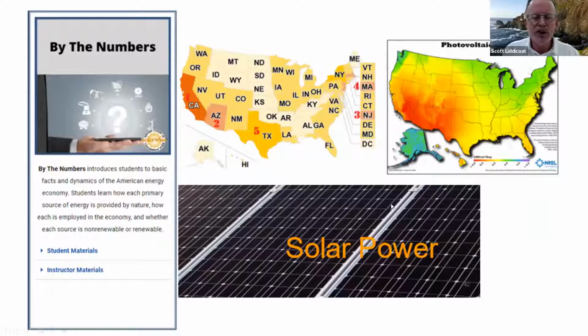And then the last one in this series is called By the Numbers. Here what I did was go to the NEED website and also the U.S. Energy Information Administration. So this is straight, good, accurate information. Here's a question, ask students to answer it. Here's the answer. And I used this in my energy class. I used these for about two months, just a question a day. But you could use them in many different ways, especially the way that I have them categorized.